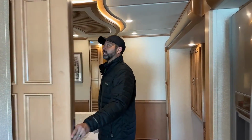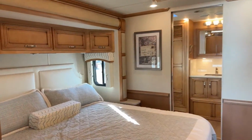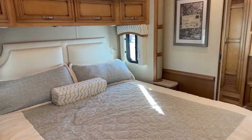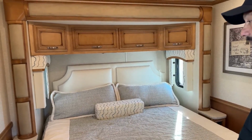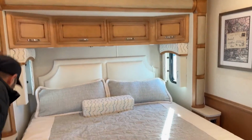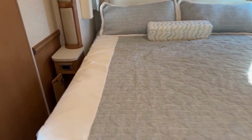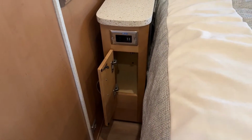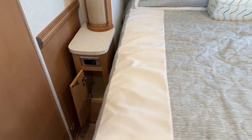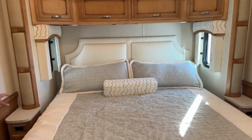Nice way to, if you have guests over and they're watching TV, you can separate and give yourself a little quiet time when it's time to go to bed. You're going to have a ton of storage over the bed. This is a king size bed. On both sides, you're going to have outlets with USB ports and also storage. Nice little counter on both sides so you can set your phone down.